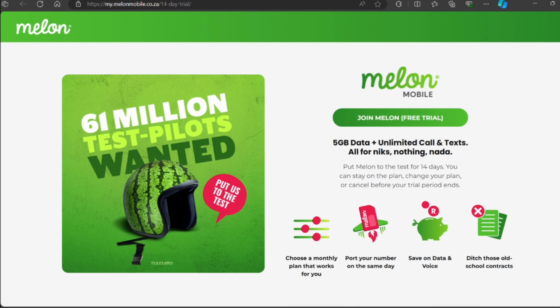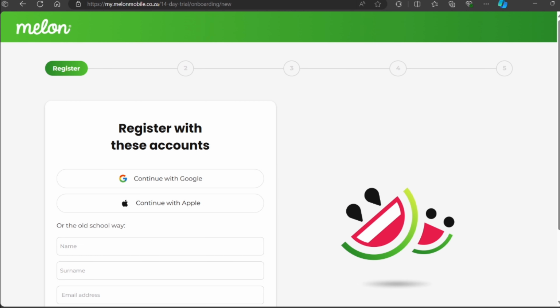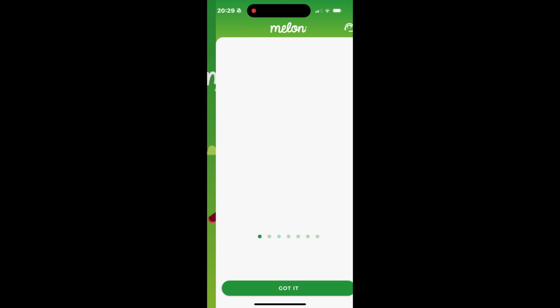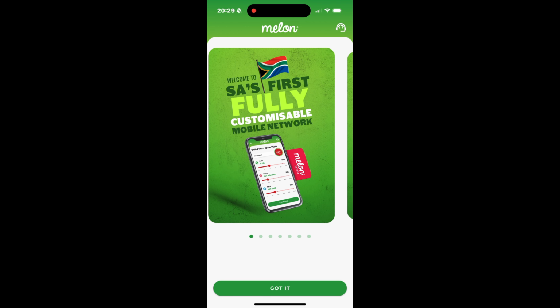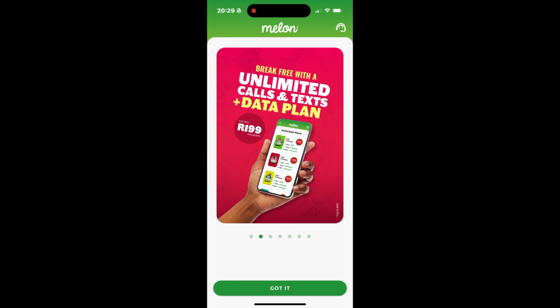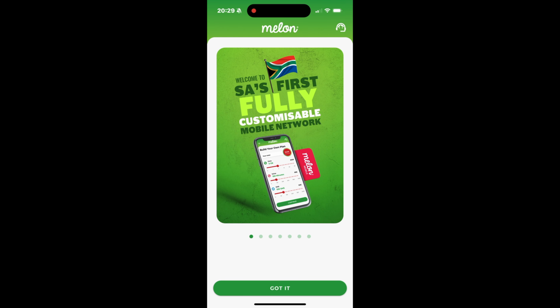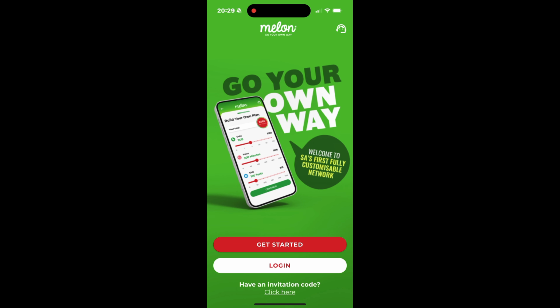Here we've got 5 gigabytes of data, unlimited calling and texting with fair usage. You check. Now you want to register your account, but this part I'm going to skip over for the sake of my information. Pay a 5 rand activation fee if you got an eSIM, or other fees for the physical SIM. You check. I chose an eSIM because that's what I need, right?